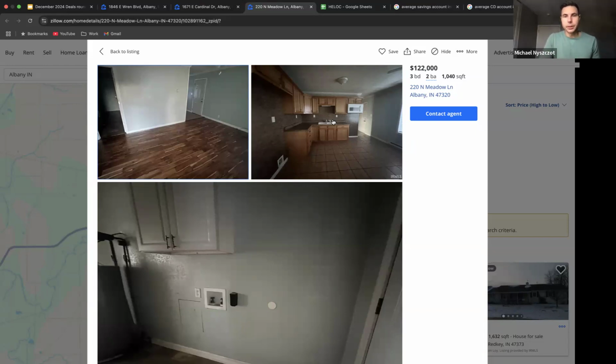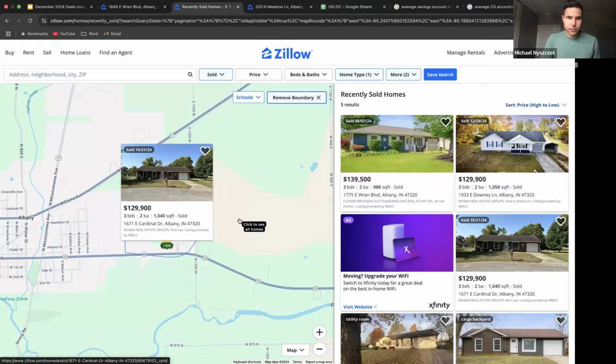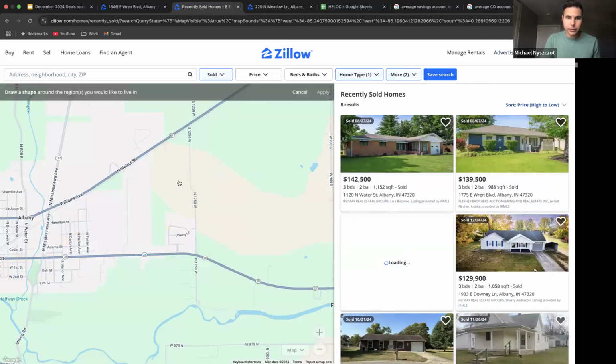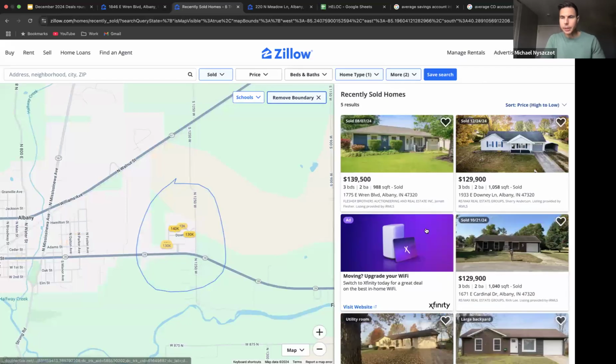Before we actually talked to a local agent, we did our own analysis to see if it was a potential deal that we could contact someone locally about. And with that, here are the comps. So again, we primarily just focused on this little development here where the property is. And you can see here, comps are ranging from 130 to 140.